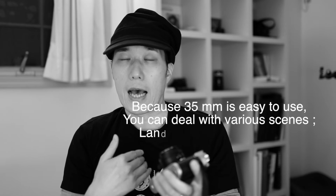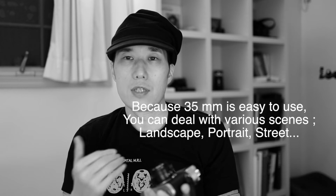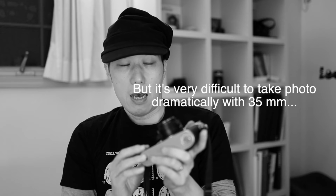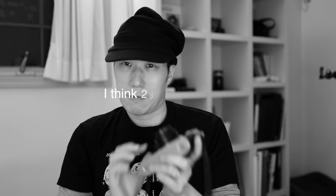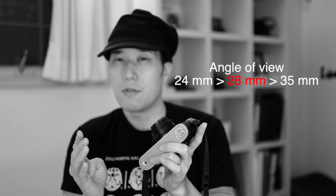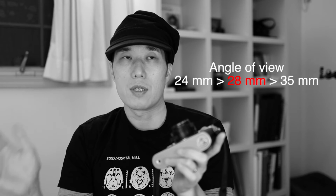Okay, personally, I like the 35mm lens, and actually, I'm used to using a 35mm lens. 80% of my photos are taken with 35mm, but sometimes I want to be a 28mm guy, because this 28mm is very difficult. This is wider than 35mm and closer than 24 or 21mm.